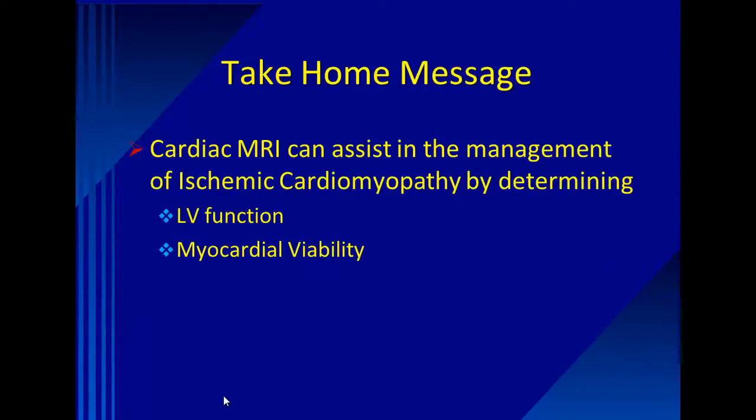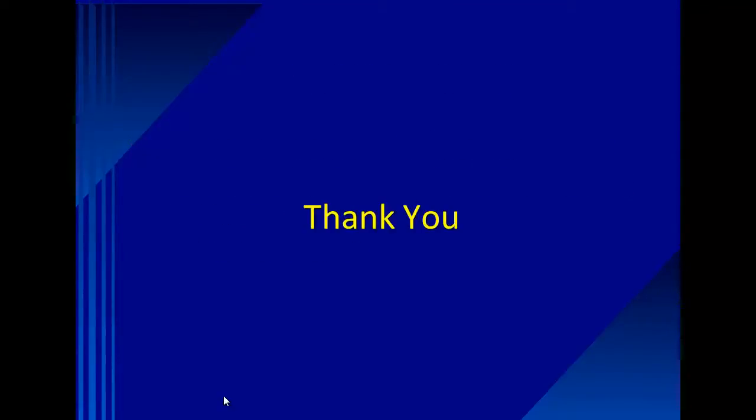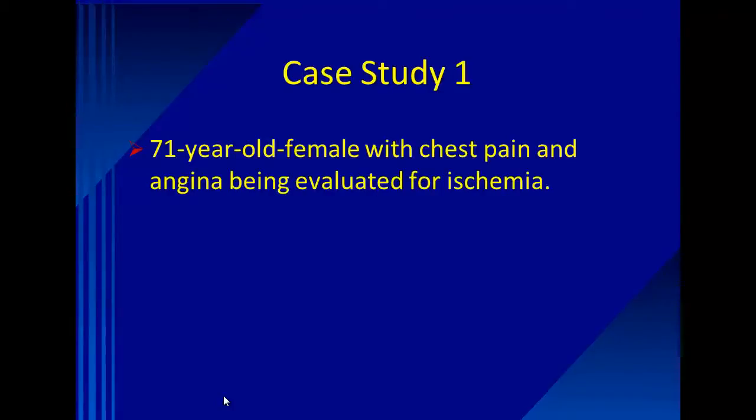So my take-home message for MR is it can assist you in the management of ischemic disease as well as in terms of identifying LV function and myocardial viability. And I thank you. I'll be glad to take any questions that you might have.